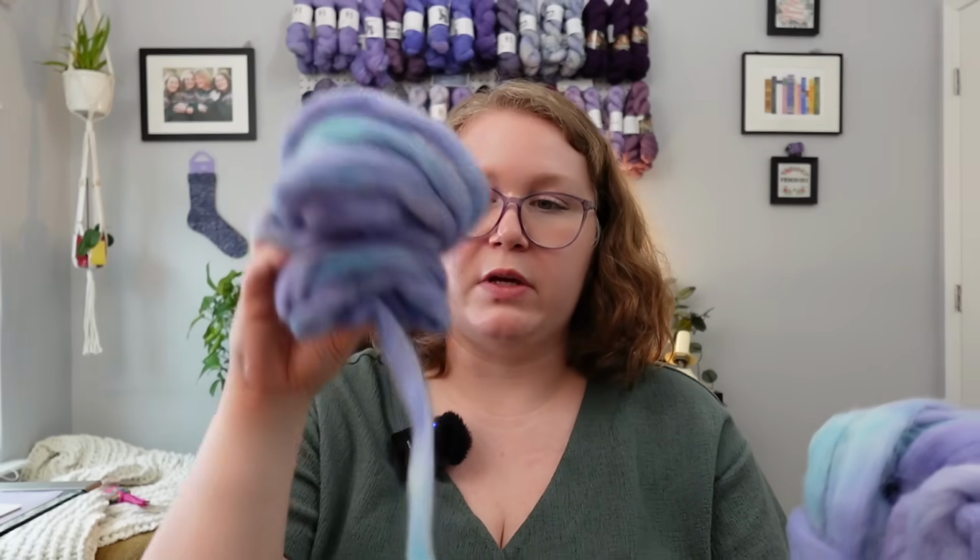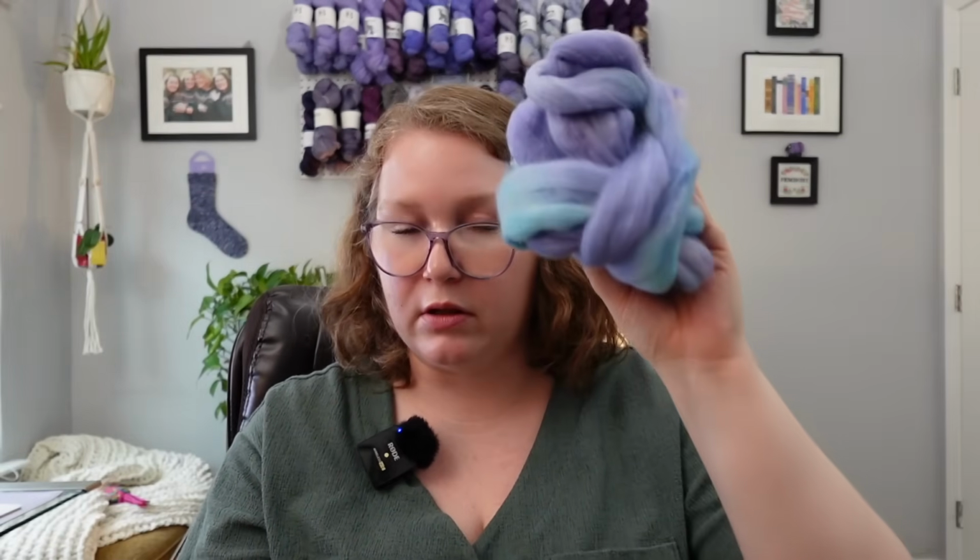So then if I wanted to do 3-ply, I would just spin up one more of this first half section, and then on a new bobbin I would spin these 2 and then 2 from this, and then on the third bobbin I would spin the last 4. Oh my god, math is hard.